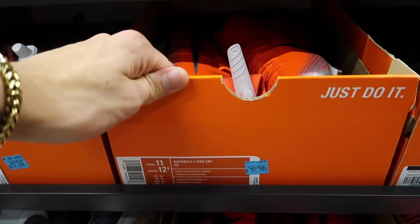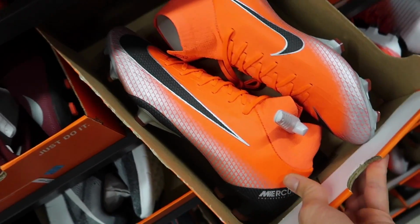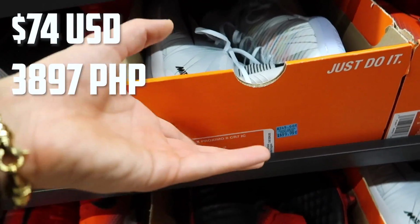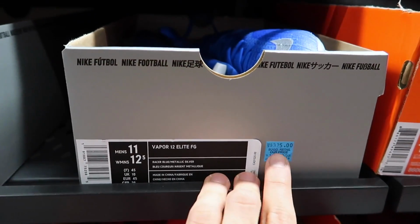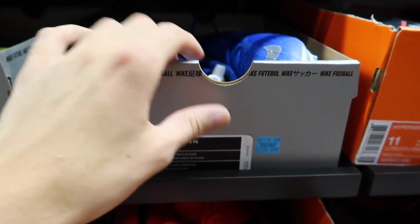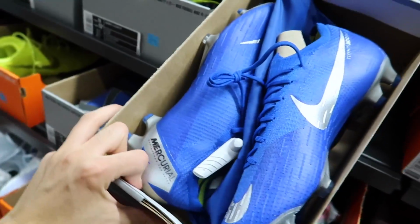They have some Superfly 6 Pro CR7s for $85, down from $210. Straight steel. They also got a white colorway here for $100. The Mercurial 10 Proximo. Holy cow. Regularly $325. The Vapor 12 Elite FG now going for $129.99. Here's a look at them.